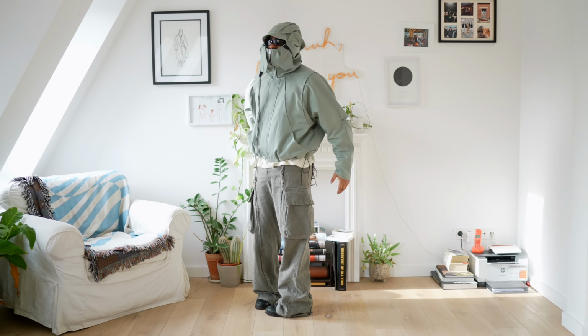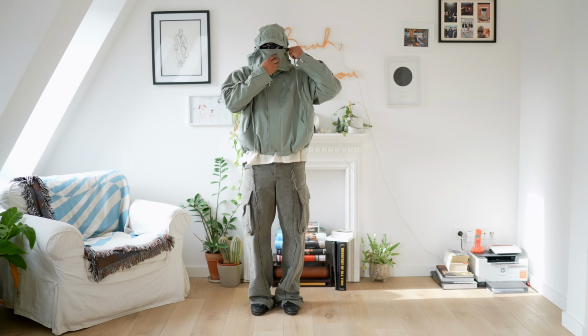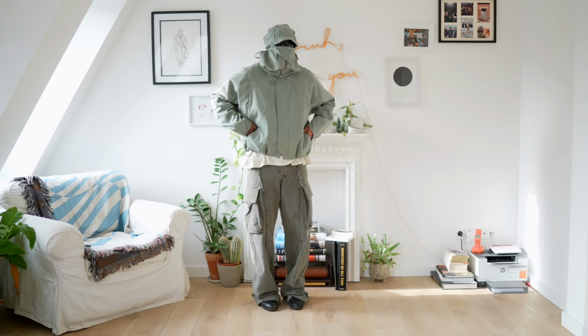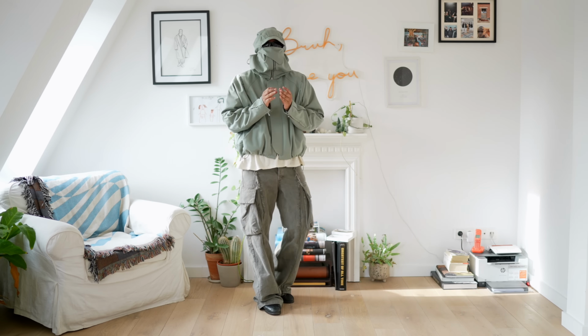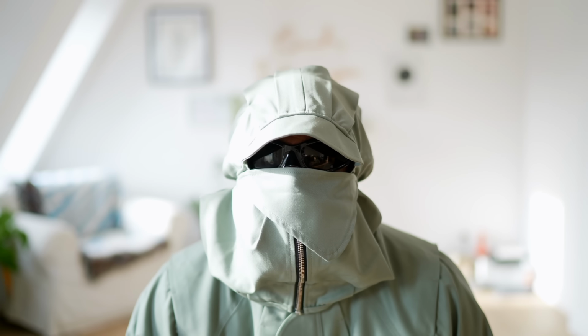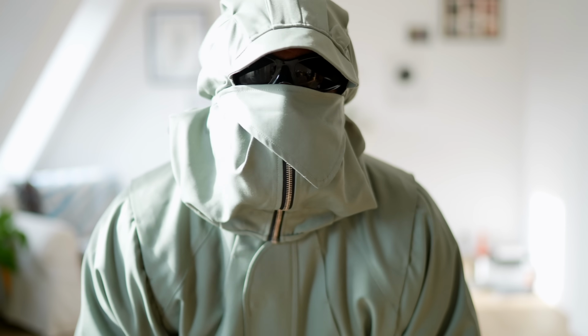Love the shape, I think it's absolutely awesome. But by this point, my voice is very much going to be muffled. You tie it up in the back, et voila, you have a mask hood. I absolutely love it. I think it's so sick. Well done, JC! You've absolutely killed it with this one. Let me get real close so you can see what it looks like.